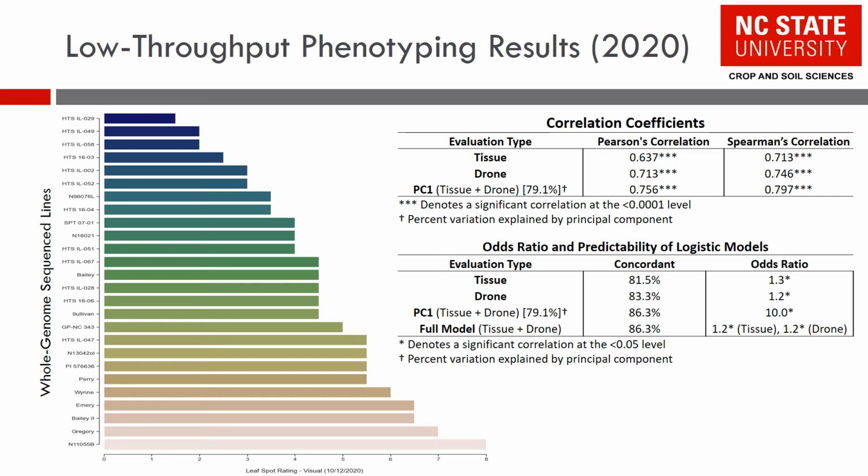The odds increase with the number of parameters too. For tissue alone, there is 1.3 times the odds of being in a higher visual score when the percentage of leaf spot surface area increases, which makes sense. Under the PC1, we're 10 times more likely to be in a higher visual score when the two components, tissue and drone, increase together.